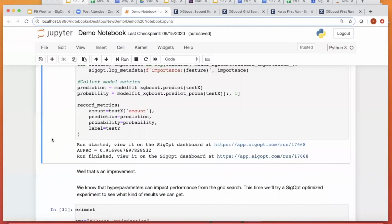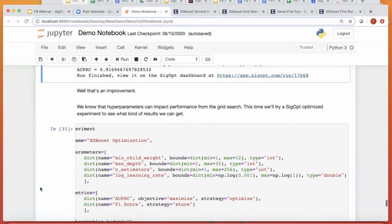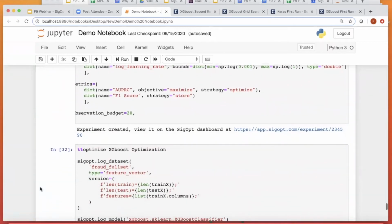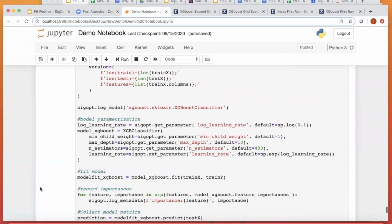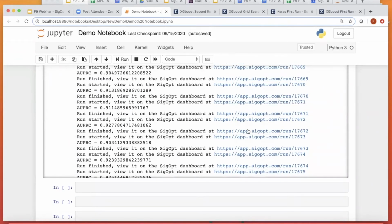So at this point, I'm definitely ready to run an XGBoost optimization, a SigOpt hyperparameter optimization, and see what I get out of that. And here are all the observations. So let's select one of these.